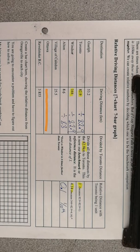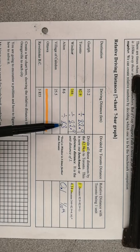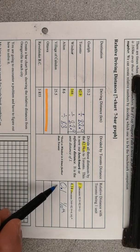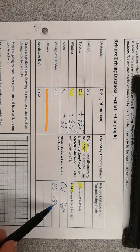Then they make sense. In Caledon, at 25 kilometers, what fraction of 83 is that? Well, 3 25s is going to be about 75. So the number you should be getting here is something like a third, or 0.333.